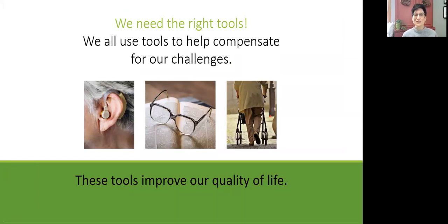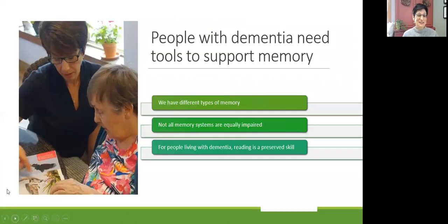We all need the right tools. We use tools to help us compensate for our challenges. And tools like hearing aids, glasses, walkers, these help us improve our quality of life. People with dementia need tools to support their memory.